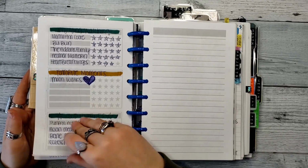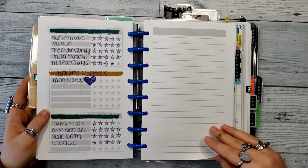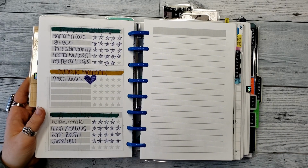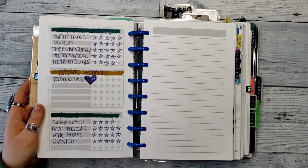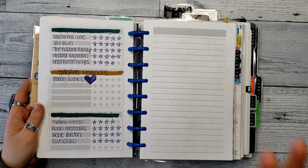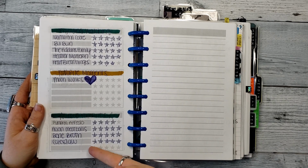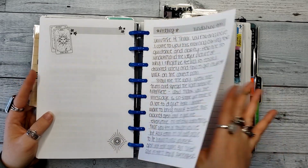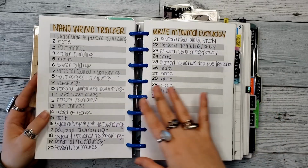And things that still needed to be finished. This is my favorites page, so I like to use it for things that I'm watching, reading, moments that I really enjoyed from the month, favorite foods of the month, just whatever. Reading notes, more card readings.